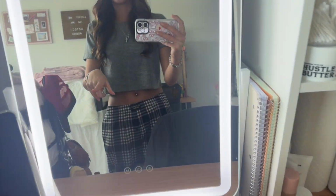The vanity mirror is super nice. It fits actually perfectly under there, so yes, love this vanity mirror.